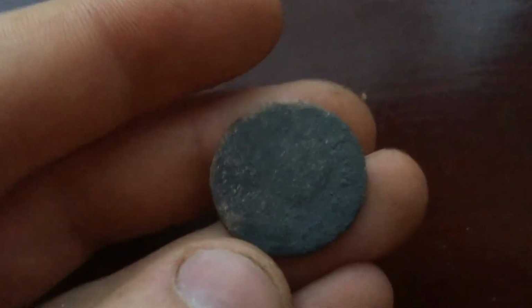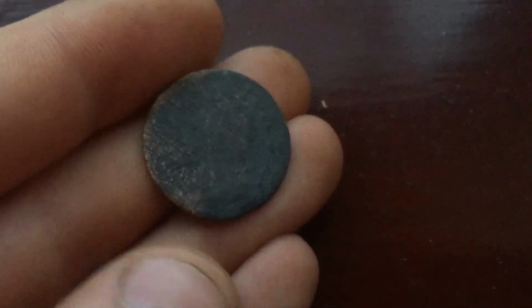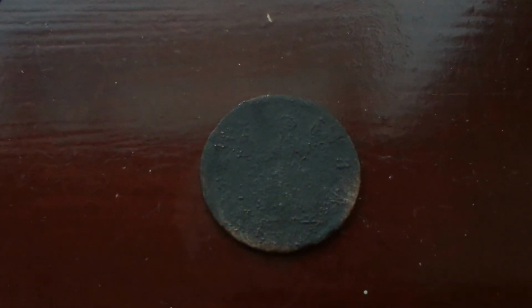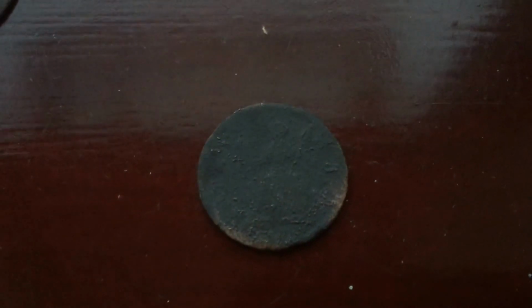Now, the finds of the day. These are my personal favourites. So, I've got this coin here, but you can't see the head on it very well, and the light's not very good. If I turn it over, anyone has any ideas what that is? It'd be very nice of you to let me know. Leave me a message in the comments.